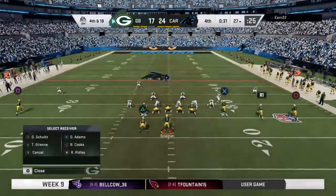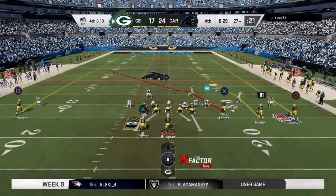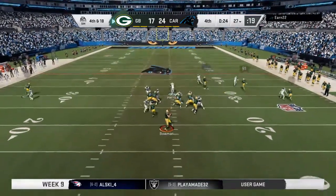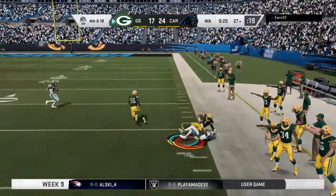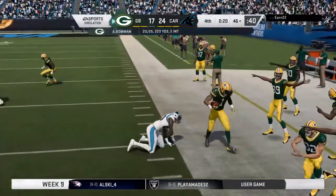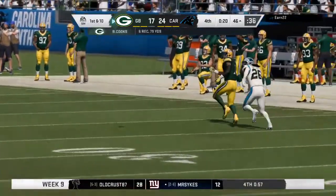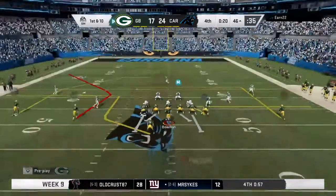Down 7, and they've got to go for it here on 4th down. On 4th down, Bowman. Throw complete right side to Cooks. They keep the game alive, at least for the moment, as it's a 1st down. 4th down, trailing in the 4th quarter. They felt compelled to go for it, and they got it.